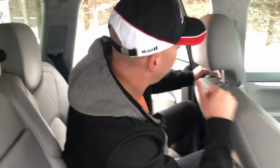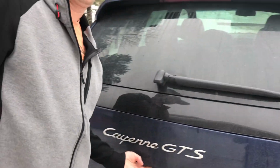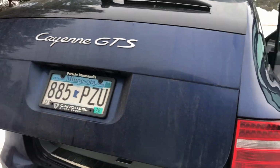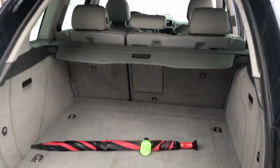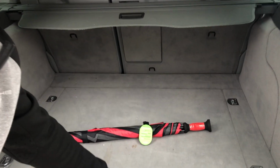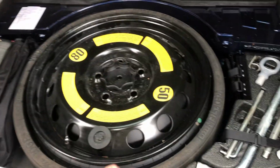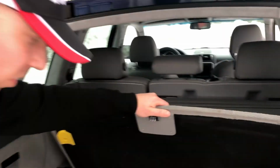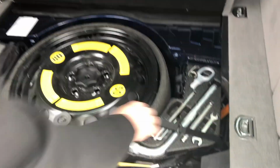Let's jump around and show them the storage in the back. This is a standard option, the automatic tailgate. It's very convenient. Got an umbrella for when it snows outside. That's when you need an umbrella the most, I think. Yep. In here, you got your spare tire. Here's your air tank for the air suspension. If you get a flat tire, underneath the front seat there's a hookup that's in this bag here, and you can fill up your tire with the air suspension, which is really cool. That's awesome. So you have all these tools here.